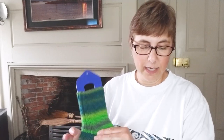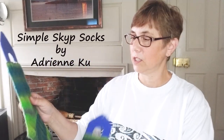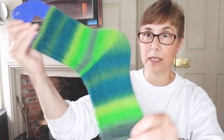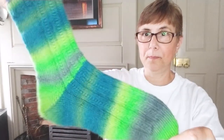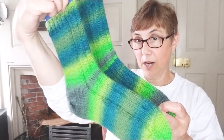My second finished object is, of course, a pair of socks. These are, again, the simple Skype socks by Adrienne Koo. It's a free pattern on Ravelry, and I'll link it down in the show notes at the bottom. But I just love this pattern. Right now this is kind of my go-to pattern. And here it is. I'll show it this way. I do have two. So I did complete the pair.